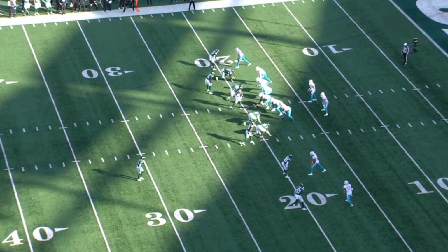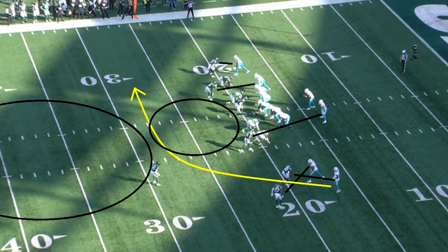Now, we can talk about some negatives as well. We can talk about the interception, I suppose. It's a man coverage play, and you have a route that can work against this coverage. It might take a minute to get open, but over the middle, that's a pretty good angle for Tua. I think it would be better if it was going the other way, just because Tua's left-handed, so it changes it a little bit, but still, it's a throw that Tua could make.